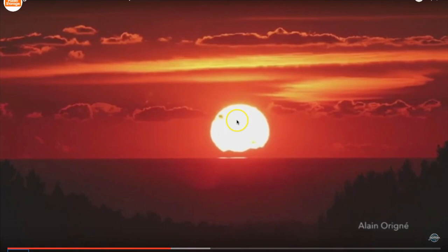Okay, look at how big the sun is here. They're saying this is 160 miles away. There is no reflection in the water. This reminds me of footage that I took from the beach standing at ground level. Take a look and see what you think.